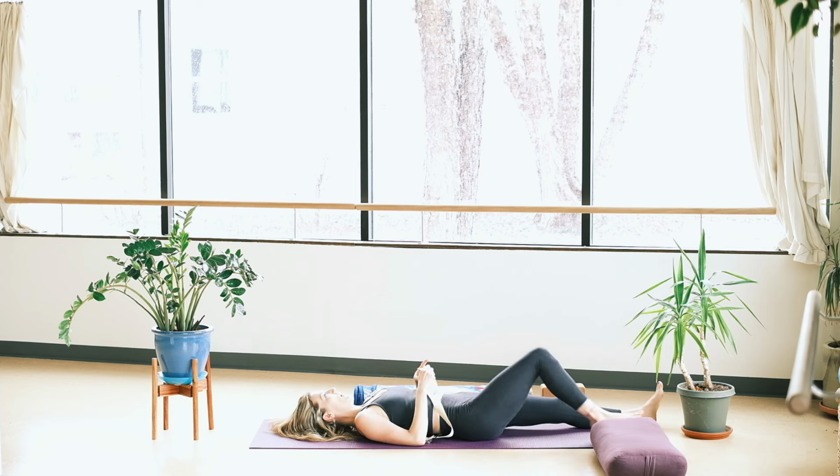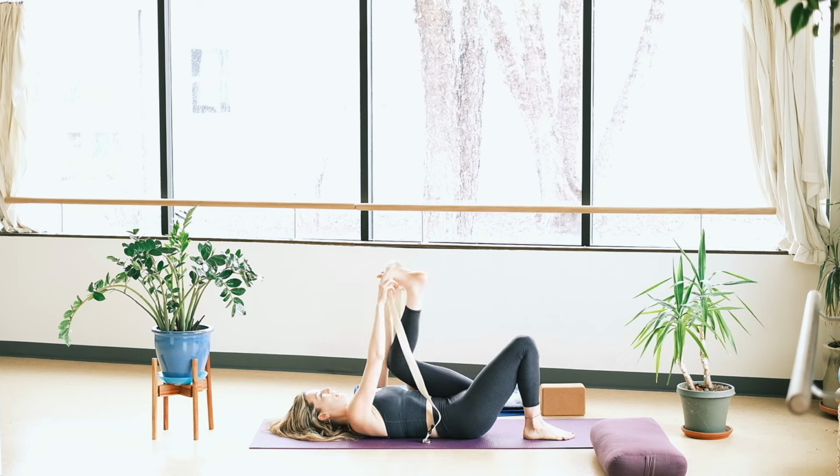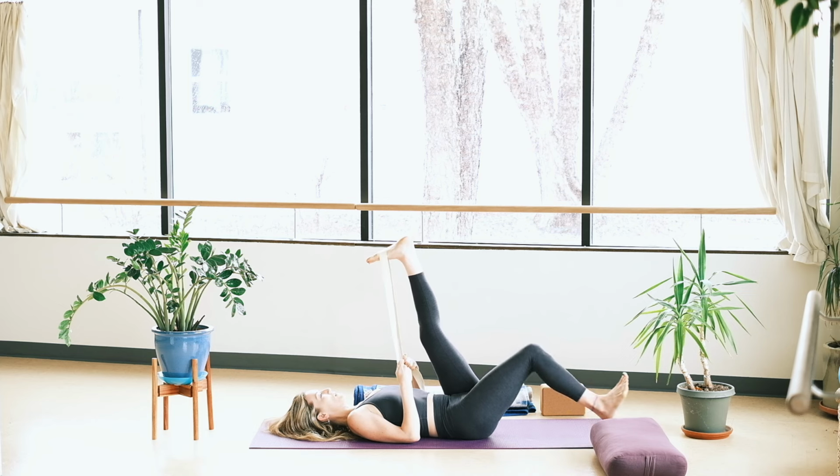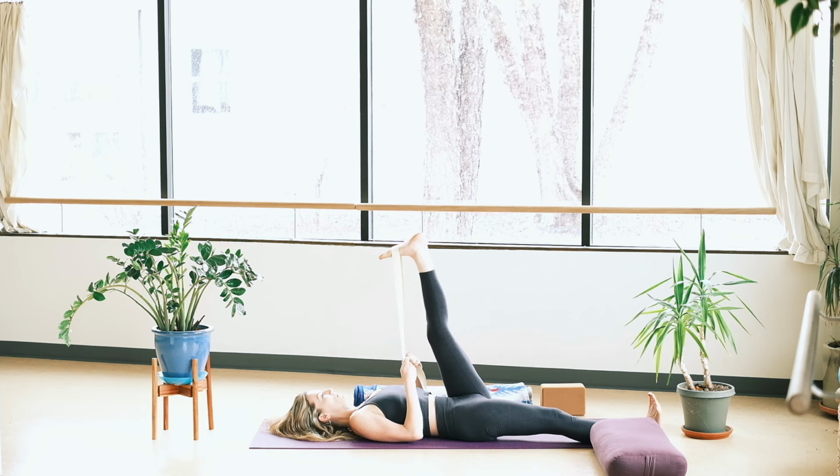Okay, now let's try that other side. You can loop your left foot. Loosen up your grip enough that your elbows can rest on the floor. Take a look at your toes. Make sure pinky toe and the big toe are even. There's not one that's pulling back more than the other. If you'd like to straighten that right leg, that's always an option.